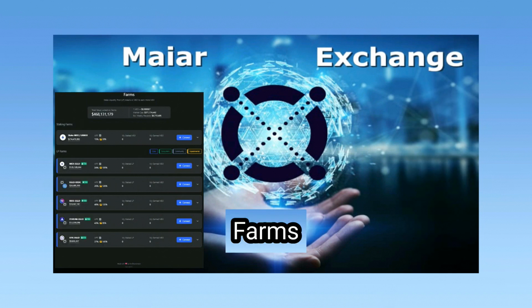Farms. Farms generate yield for liquidity providers that stake the LP tokens. They are meant to incentivize long-term liquidity by providing an additional revenue stream for providers. The rewards for farms are usually provided in MEX tokens, but special farms with dual token rewards can exist.